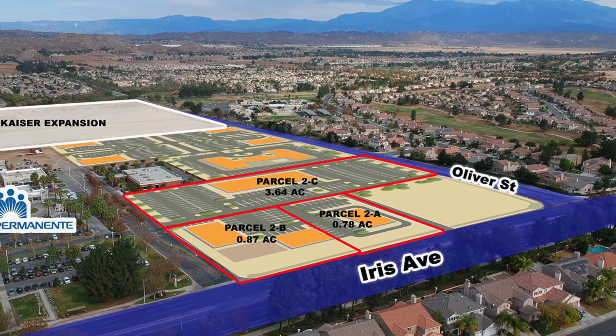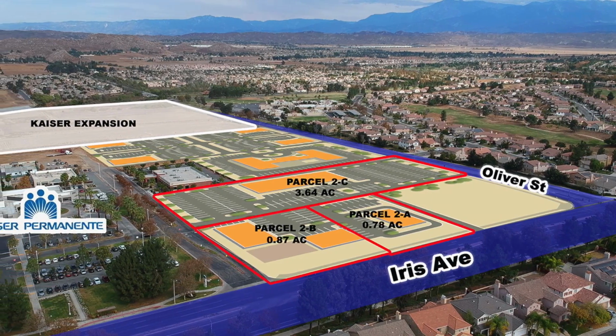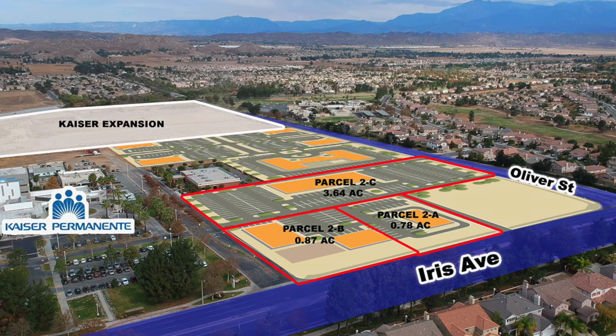And a lot of times it's a mix of different types. The way it works with me, because I am a licensed architect as well as a broker, I give you my feedback and then I go straight into designing the site, and I include that site in the marketing materials.